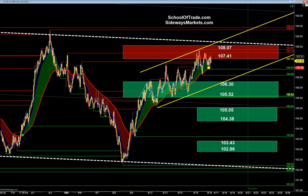Well, first of all, if we're trying to go higher, crude oil has its work cut out for us. We've got 107.41 and 108.07 as resistance. No wonder we're seeing a little bit of lower highs here and higher lows. It looks like the crude buyers are getting exhausted trying to get price going through this resistance.